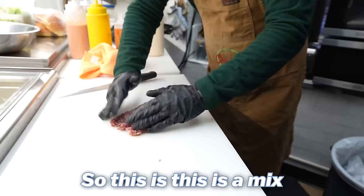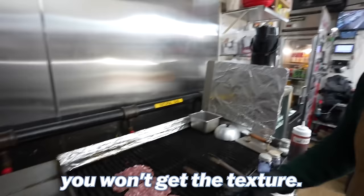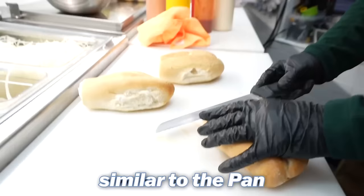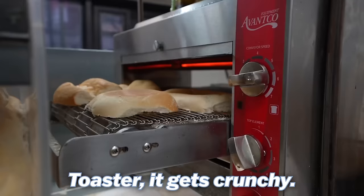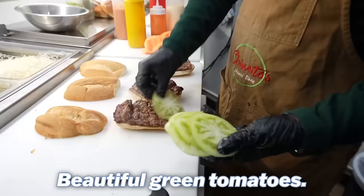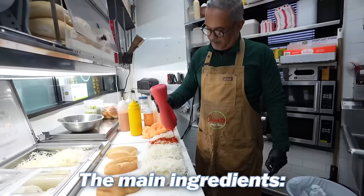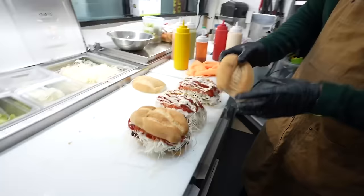So this is a mix, you said, of pork and beef? Yes, yeah. Otherwise you won't get the texture. Yeah. But this is the original, this is it. This is the most similar to the pan de agua. It's a Portuguese crunch in the top, or through the toast, it gets crunchy, it has to be crunchy. As a Caribbean, we like everything a little burnt. Beautiful green tomatoes that you're only gonna find on Chimitos, shredded cabbage. The main ingredients, ketchup and mayo, otherwise it won't taste the same. The mustard? Yes, it has sauce.